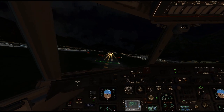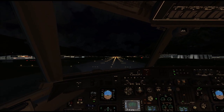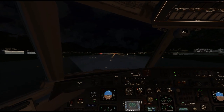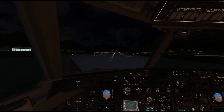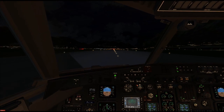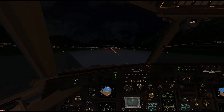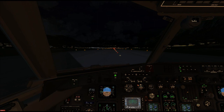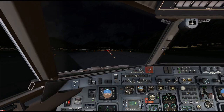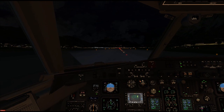Ground 100.590, request startup. 50, 40, 30. Startup approved. 20. Long landing. 10. Long landing. Ground, Dutch Bird 590, request. Runway 26, QNH 1023. Dutch Bird 590.